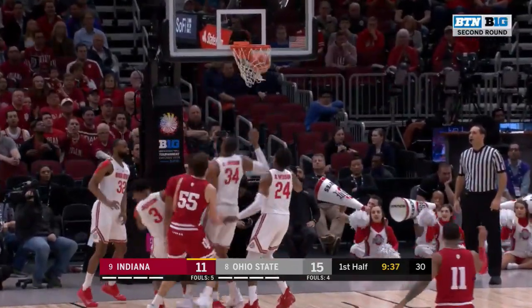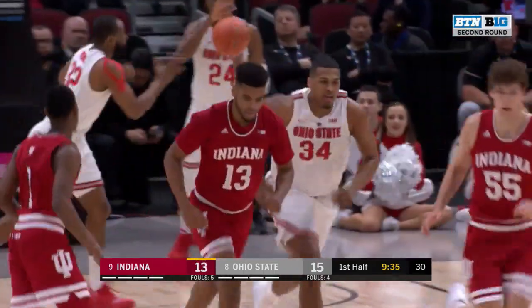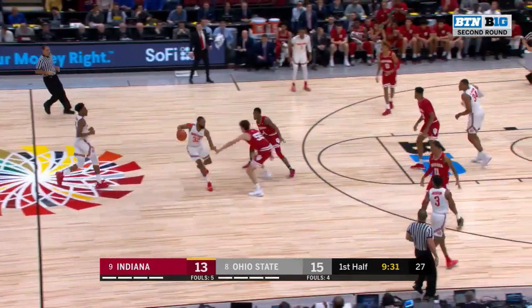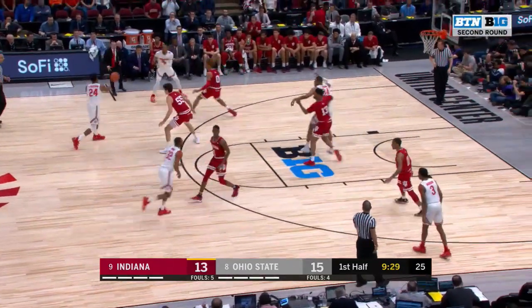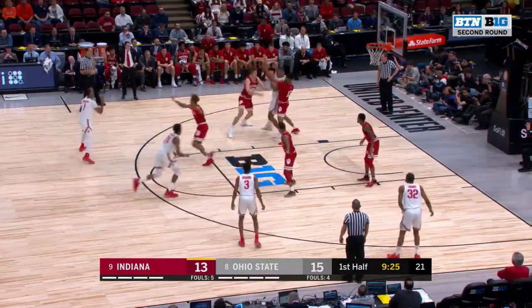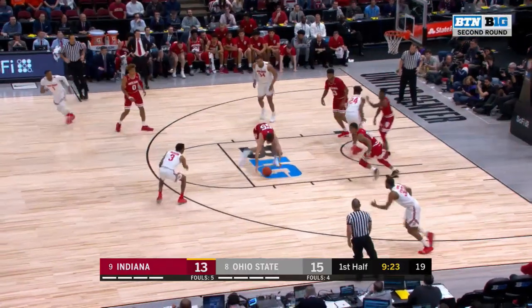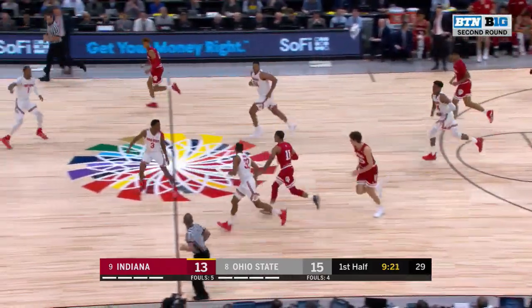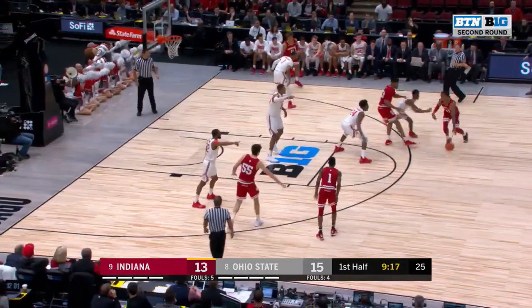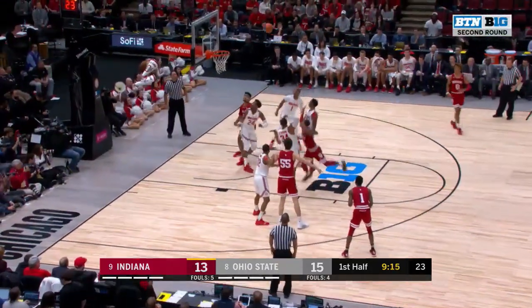Morgan goes through, gets the friendly bounce. Juwan Morgan has been on fire. The reigning 12th Big Ten player of the week after a 25-point performance. And a turnover. Bad pass by Wesson. No way that thing was going to get through. It's Green down. Green leaps it up.